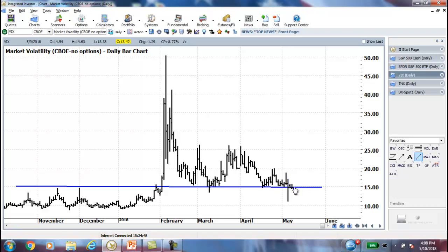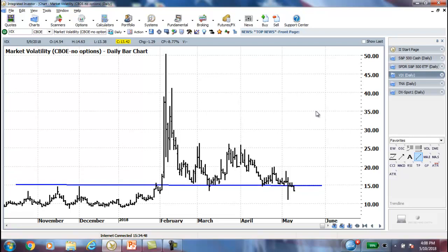Held it, came back up, closed above 15. Next couple of days right there, but we were able to break that close. Now the same thing occurs here. We'll be looking to see if the market gives us a follow-through day to the upside in the S&P, and does the VIX give us a follow-through to the downside, because that is breaking a major point of support resistance.